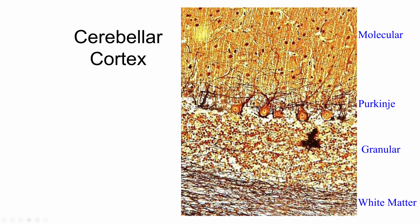And then the next layer is the granular layer. And you can think of this as the grains of sand. It's granular because there are just billions and billions of neurons that are small and round underneath the Purkinje layer. And these neurons are why the cerebellum has nearly as many neurons as the cerebrum.